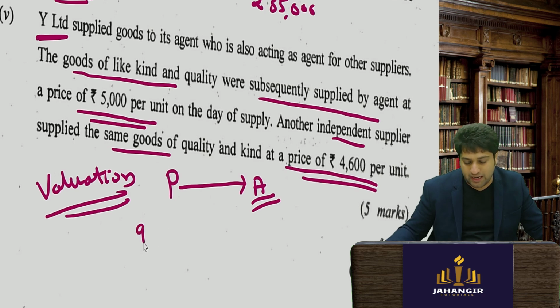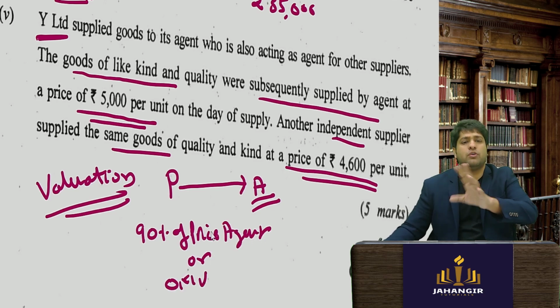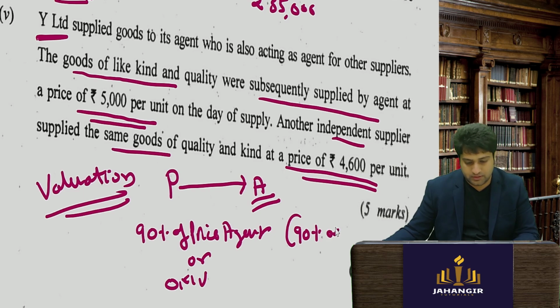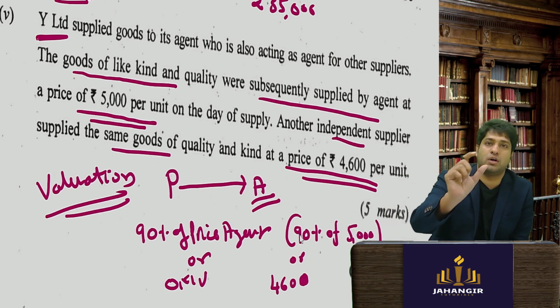So, the 90% of the price supplied to by agent, or the open market value, or the price sold of other things. So here the agent is selling for 5,000. So it will be either 90% of 5,000 or 4,600. Okay, these two. So the option whichever is lower, obviously the person would want that to be taken.